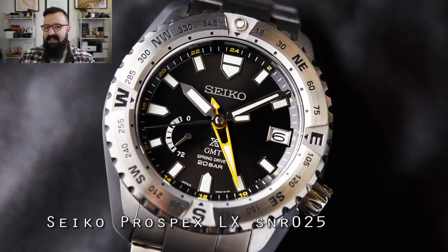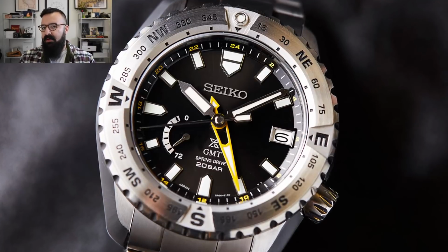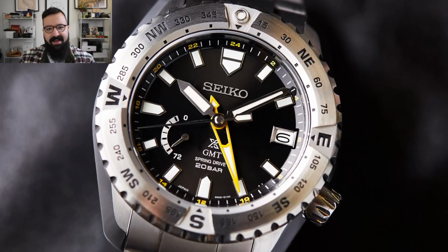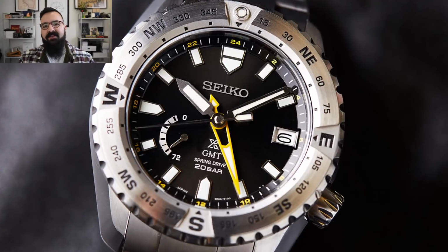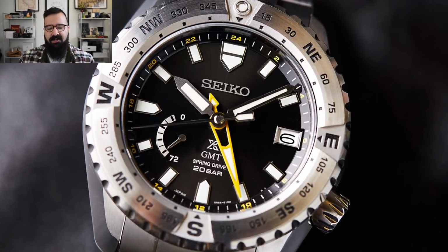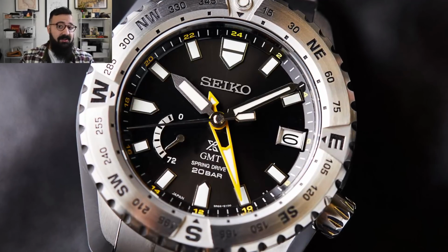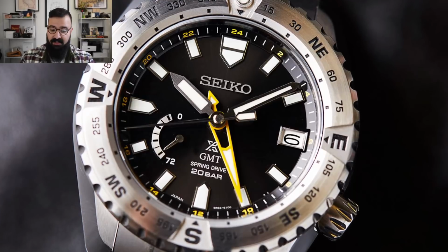Dude, you know I have a thing about field watches, rugged watches. This is a Seiko Prospex watch with a compass bezel and a spring drive movement. When they released these Seiko Prospex LX spring drives, this was the one that I could not stop staring at. I'm obsessed with this watch. It's like $5,000, so it's one of the more expensive watches on the list today.